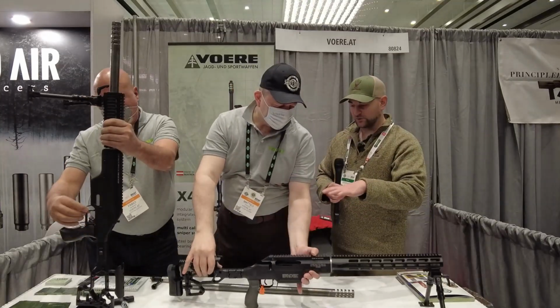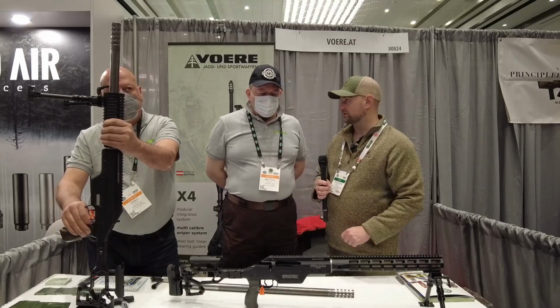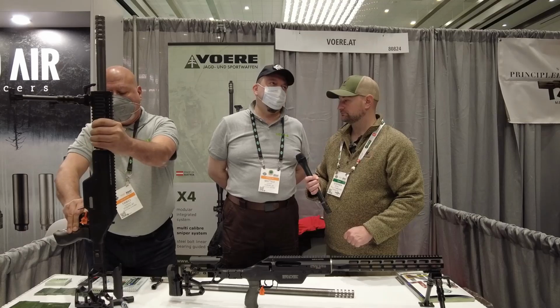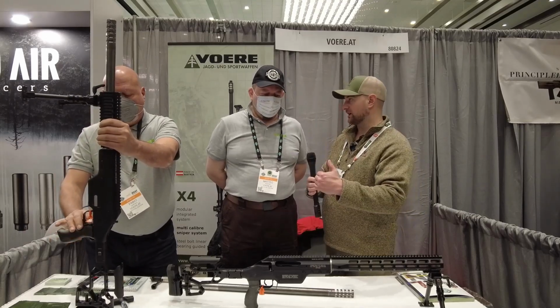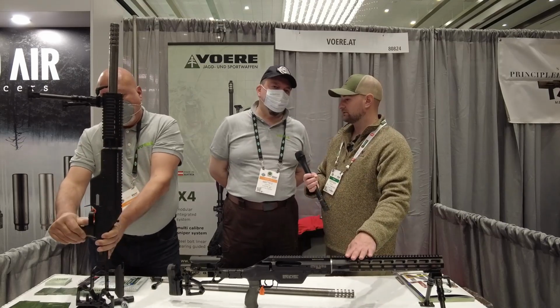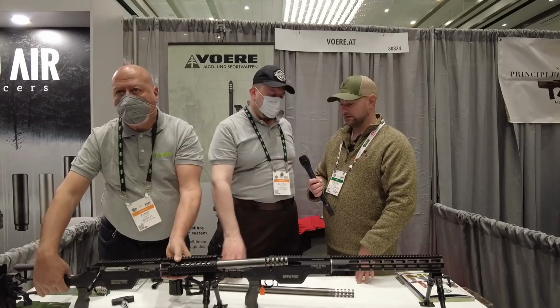So what's the average weight we're looking at for this rifle setup in 308 Winchester? 308 Winchester is only $1,800. Okay, that's the price. How much does it weigh? Like how many kilograms? It's only 5.6 kilograms. Okay. Altogether with the 26-inch barrel and muzzle brake.